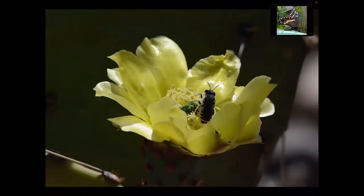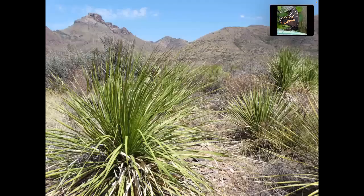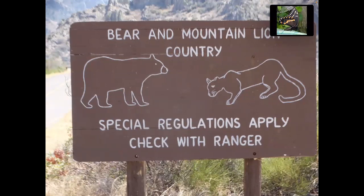Another prickly poppy blossom. This was about the only other plant we saw in blossom, in any kind of blossom this year in the desert. And as I mentioned, it is bear and mountain lion country, so you have to be careful.